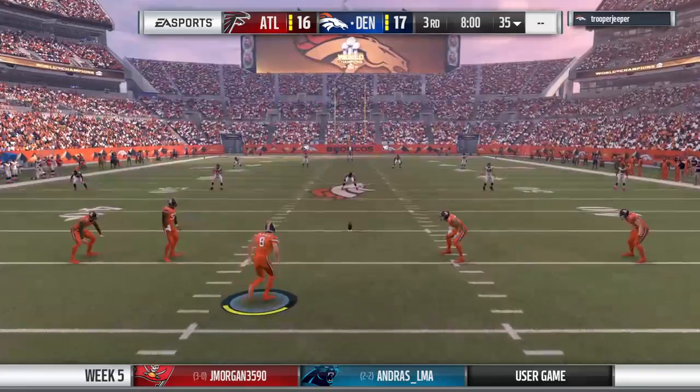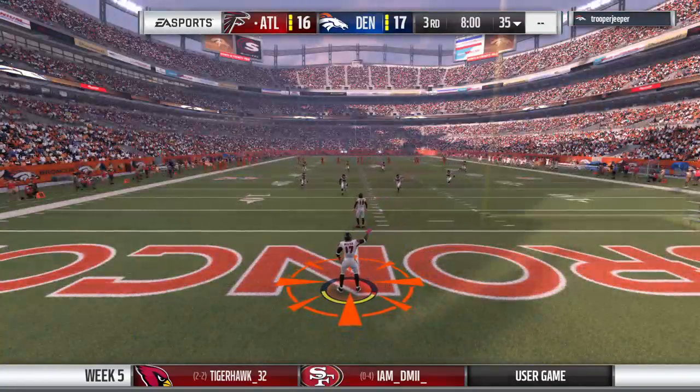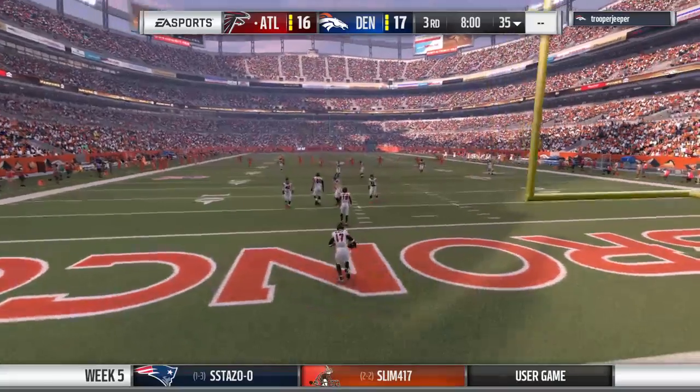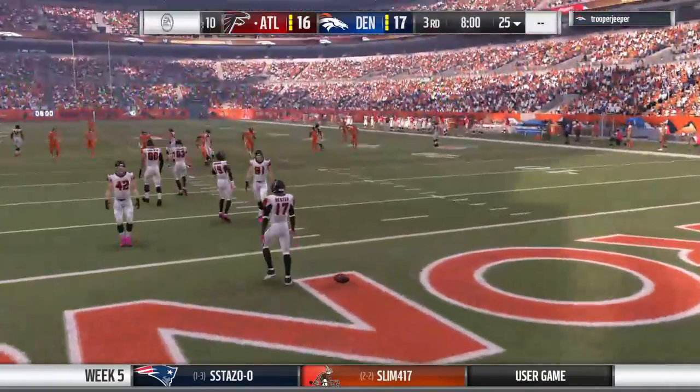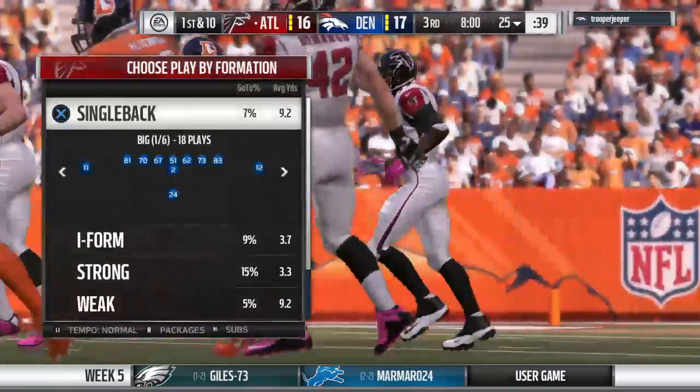So both teams have their marching orders, and we'll get going again here in quarter number 3. And a fair catch signaled for and taken successfully. And the Falcons now making their way back out onto the field.